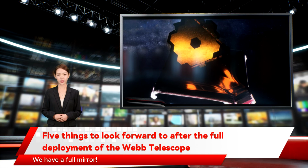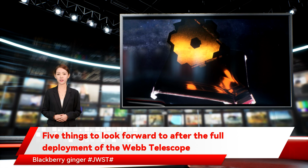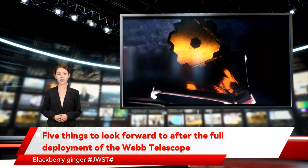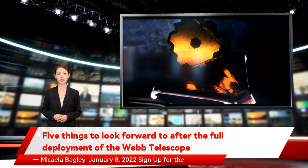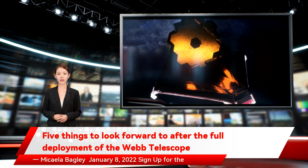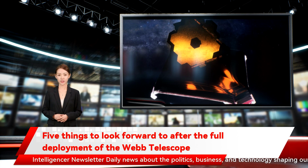We have a full mirror. Some of the segments are apparently pretty far out of alignment, but it's still tasty. Blackberry ginger. Hashtag JWST, hashtag Unfold the Universe. Michaela Bagley, January 8, 2022.